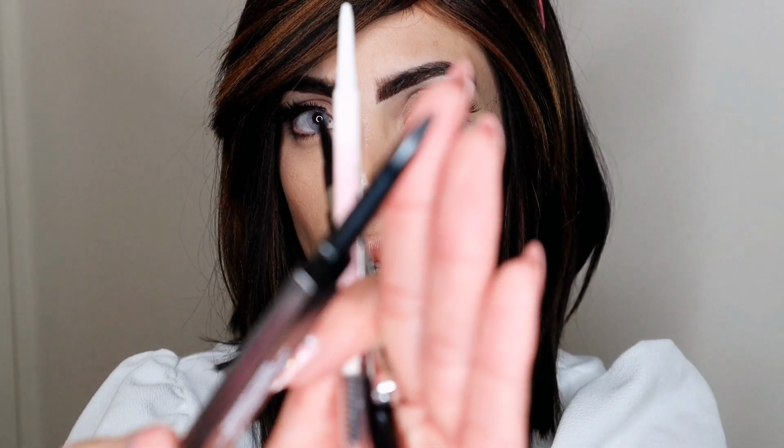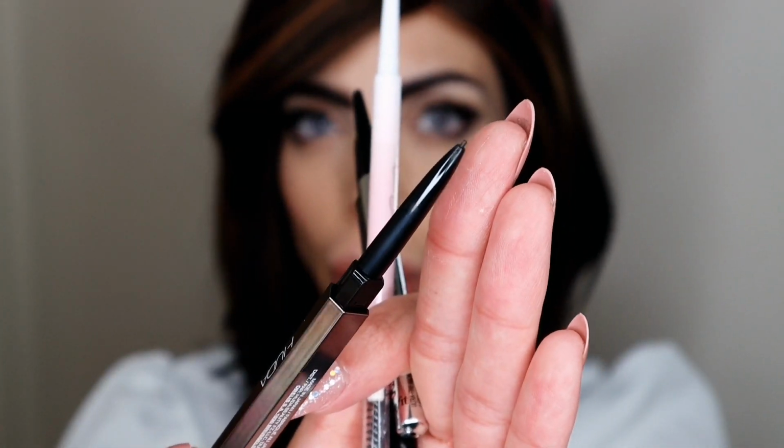I was impressed. I thought I was gonna hate it and that it was gonna snap off, but it actually doesn't snap off. It's actually quite sturdy, especially if you, obviously, don't get a huge bit out, but it's not as weak a tip as I thought initially.